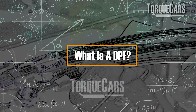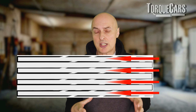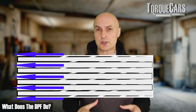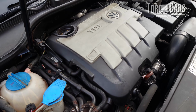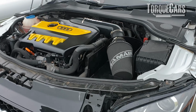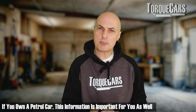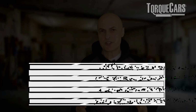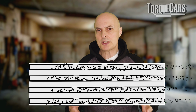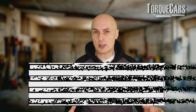What is a DPF? It stands for Diesel Particulate Filter. It is a filter or a sieve that collects all of the soot particles that come out of the engine. Diesels produce quite a lot of soot, larger particles than you would get in a petrol-powered car. But petrol cars now have particulate filters, so a lot of this information may also apply to petrol drivers to a certain extent. This sieve, the particulate filter, catches all of the soot particles, and you might think it would just block up over time.